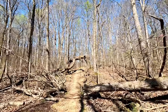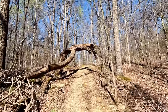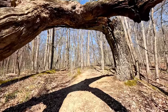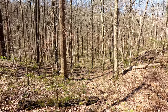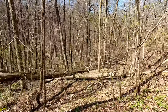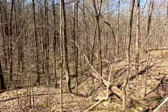Quite the toppled tree up here. Here's another big sink. Some of these sinks are so big they've created valleys on the mountain. The only way you really know they're sinks is that there's no outlet to them. They slope in on all sides as a depression. So rainwater runs into them and goes into the caves underneath.